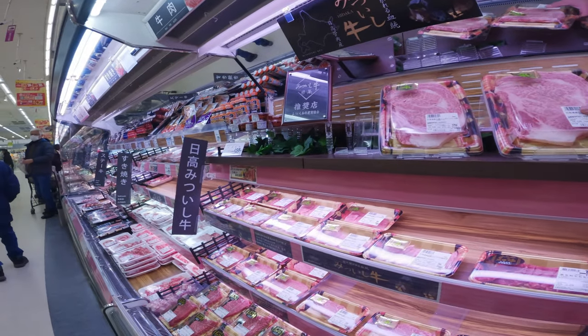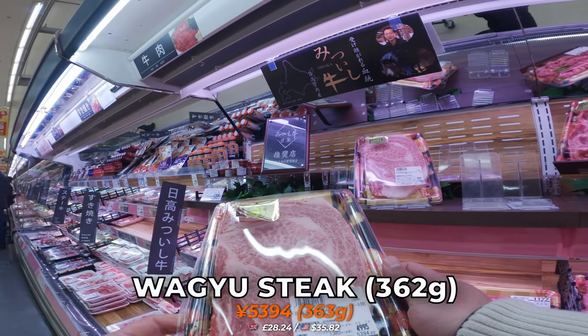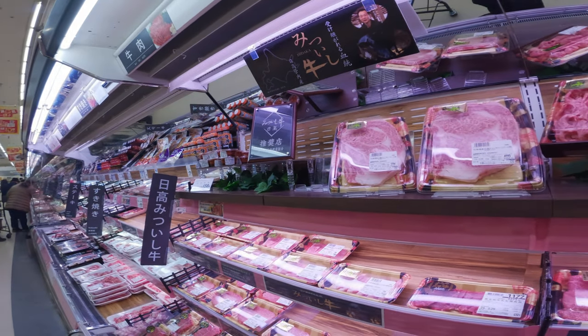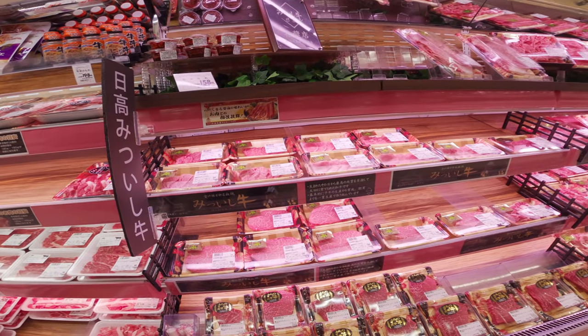Got a nice steak here. Look at the size of this. So this is 5,400 yen. This steak, it's 360 grams. I'm thinking probably about 28 pounds, I guess. More fillets at the bottom here.